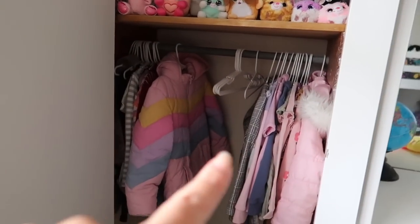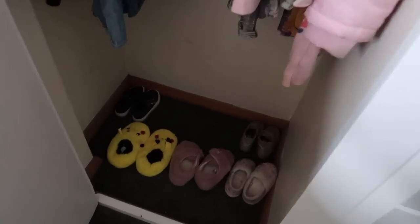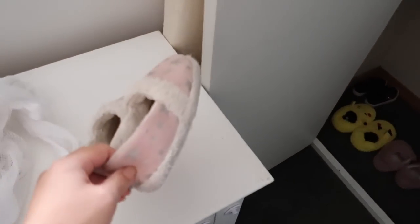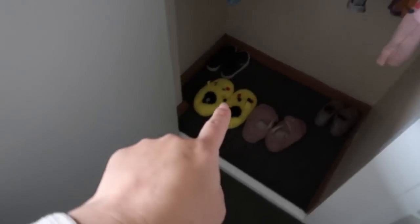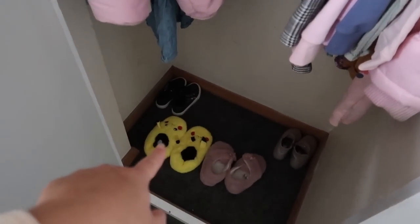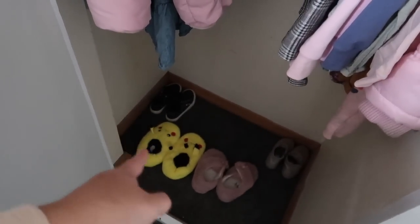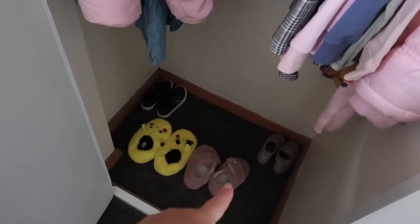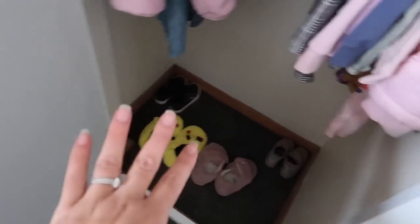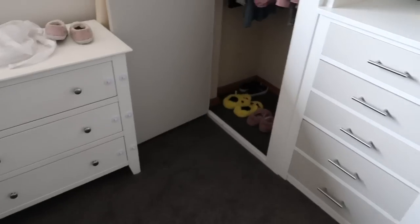I'll have a quick look through these clothes, and actually there is a pair of slippers down here that has to go. These are going. These are too small for my 5-year-old. They don't fit her anymore, and my 7-year-old got these new Pikachu ones for her birthday recently, and so I was like, perfect, now that she's got new slippers, my youngest daughter can have her old slippers, so now they both have a pair each, which works really well. So yeah, they can go, and I'll have a quick look through the drawers now.